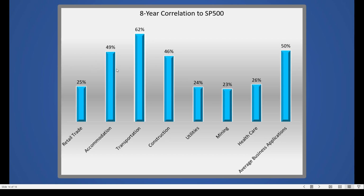But when we have a 49% correlation, it's actually pretty high because it's on the scale of negative 100% to positive 100%. So the accommodation sector is quite strong, but by far the strongest correlation is transportation. The transportation in terms of business applications, think of those businesses out there that specialize in transportation. That seems to have the strongest correlation to the S&P 500. Is that related to the fact that transportation is needed to transport goods and there are so many delivery services out there these days? What do you think? It's a good question, but transportation seems to be most closely related to the S&P 500.